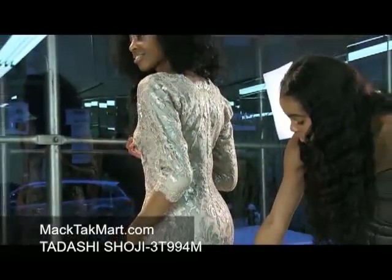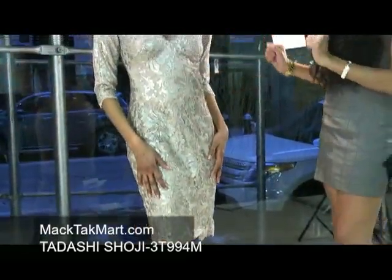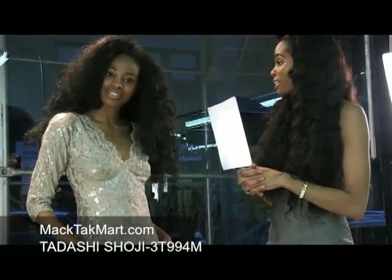So this dress is gonna hit you right above the knee, so it's very appropriate for many occasions. You can wear this either at a dinner, on a date, to a gala, to any black tie affair as well.